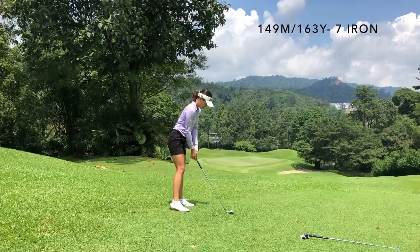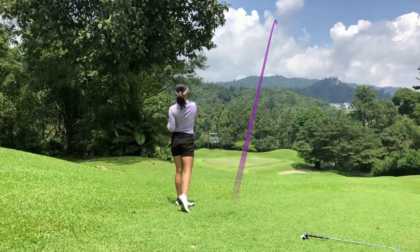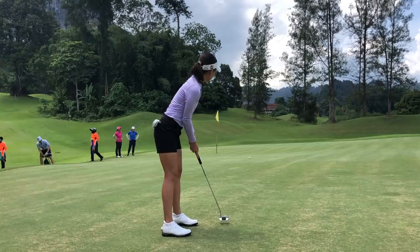It's pretty severely downhill, but it does not play as much downhill as it looks. Unfortunately with the lie, I just opened the face a little bit. Downhill lies do tend to go a little bit right, but I still gave myself a putt for birdie. So it's a pretty long putt, and this is the putt.